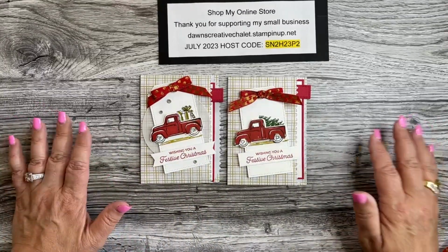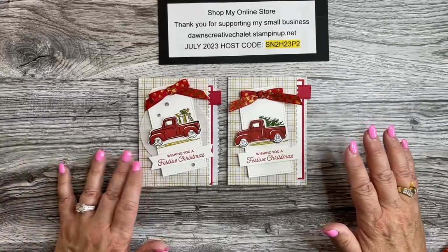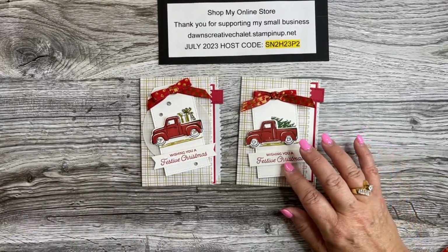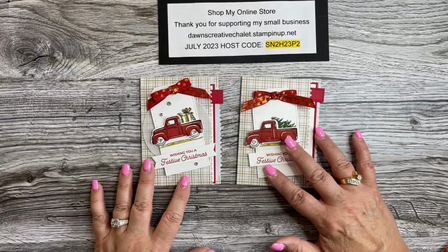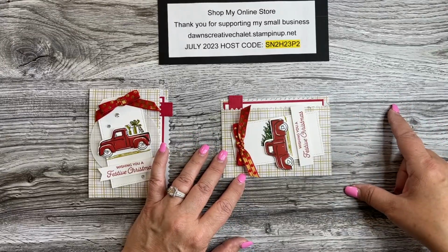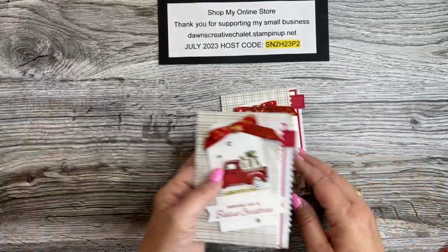I don't know about you guys, but I give out so many gift cards during the holidays. They're just so much easier, right? One size fits all. So I love using our treat bags to make these. And if you wanted to, you could go the opposite direction and make it horizontal instead of vertical. So lots of options for you there.